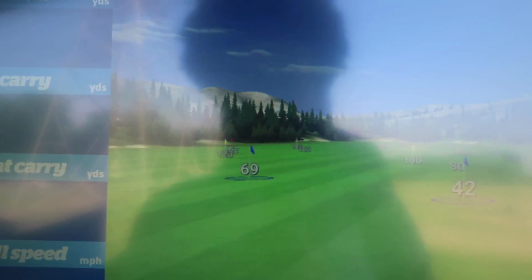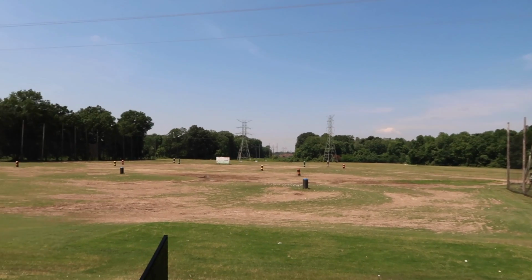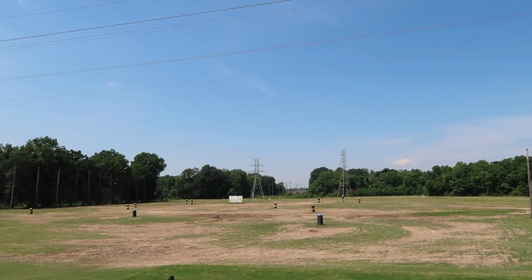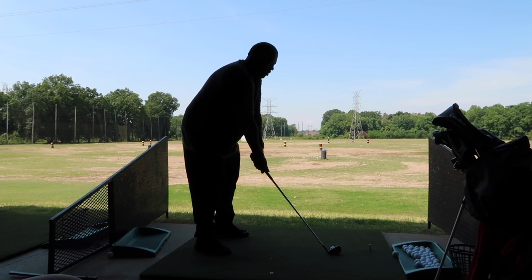So here's the screen right here. You're trying to hit these targets. You can barely see because of the sun. And it's hooked up to that stuff out there. It's kind of like Top Golf. If you guys have ever been to Top Golf, kind of like that.